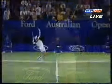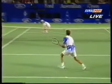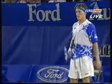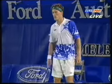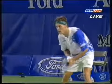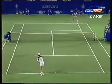I'm still a little bit surprised that Woodforde has decided to serve and volley every first serve now, instead of mixing that up and keeping his opponent guessing. Enqvist now knows on the first serve that Woodforde's going to serve and volley, so he can just tee off.